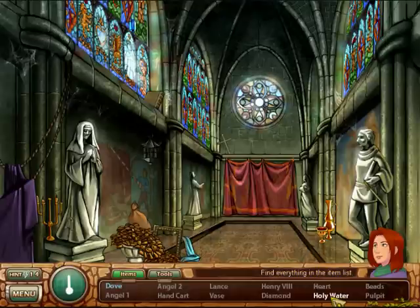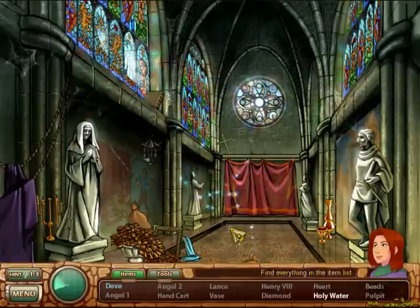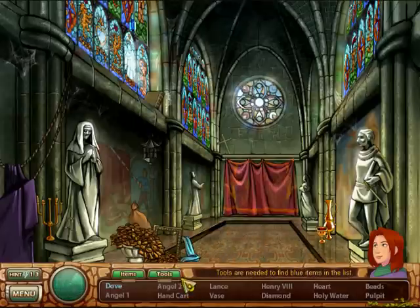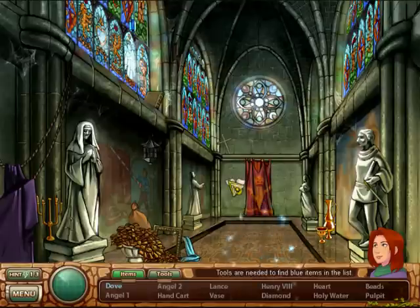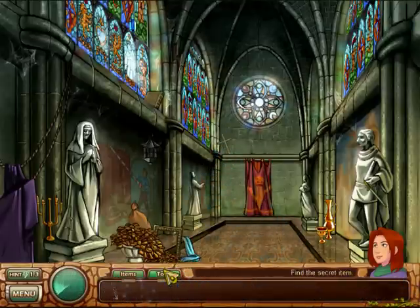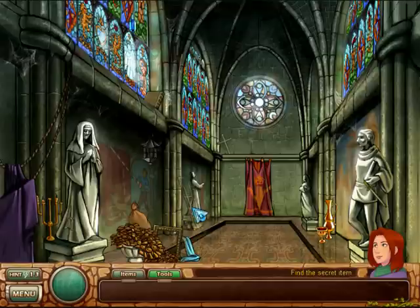Let me see. Now I'm just missing some holy water. Let's use a hint. Aha! It's part of the window. Well, that was really kind of hard to find. Can we find a dove? There we go. And a glass cutter.